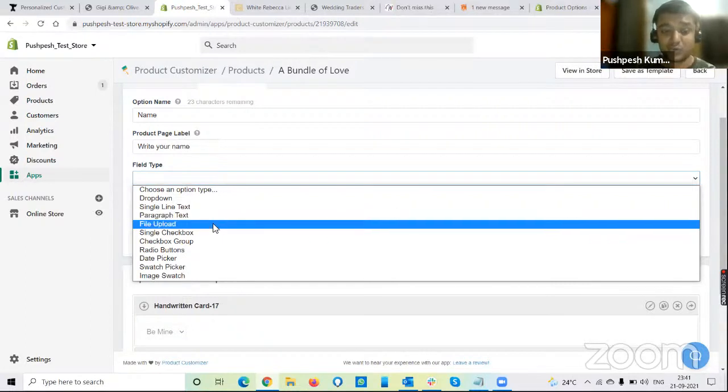If you want the customer to upload a photo, upload a picture, let's say he wants a picture to be printed on his t-shirt, of course you can offer this particular option for the customers to upload the picture.